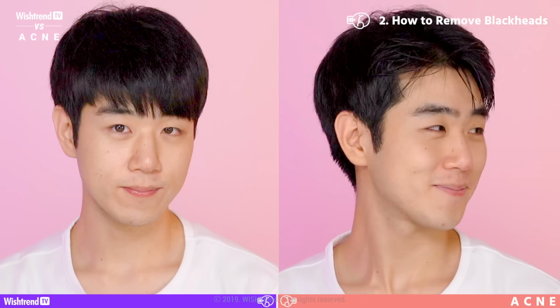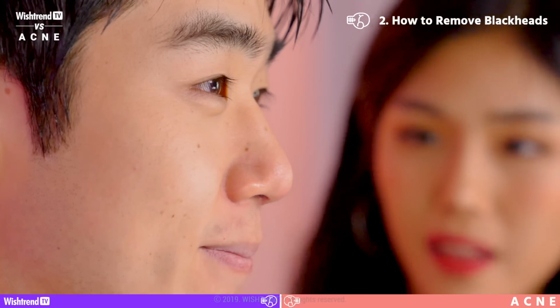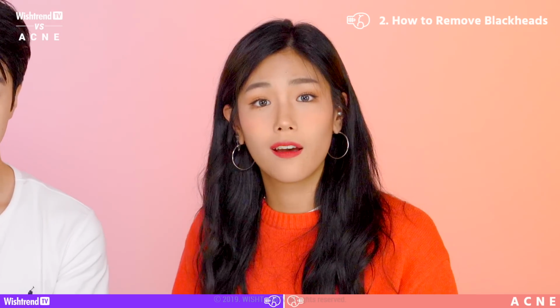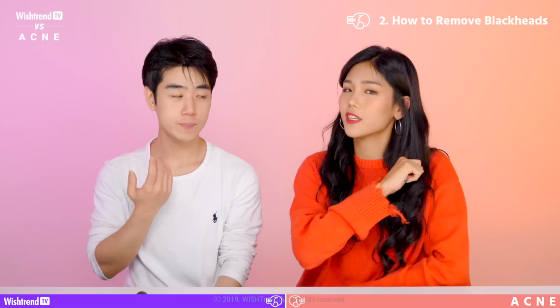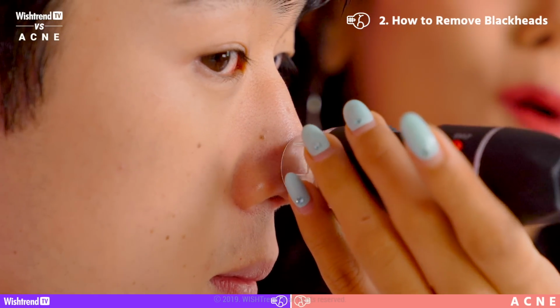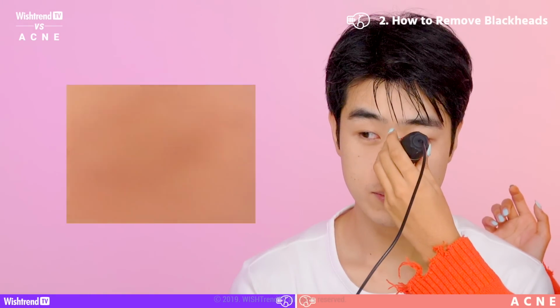Can you guys see how much clearer his skin got? What? Oh my god. Just by looking at him, the little bumps, they're all gone. So we're gonna take a look with the microscope one more time and see if there's any difference. No way. It's all gone. It's literally like half of it is gone.